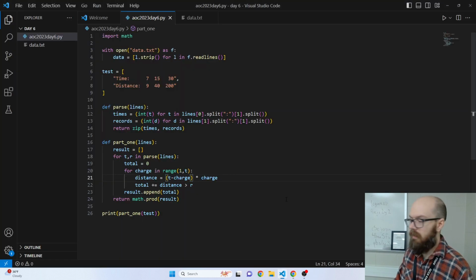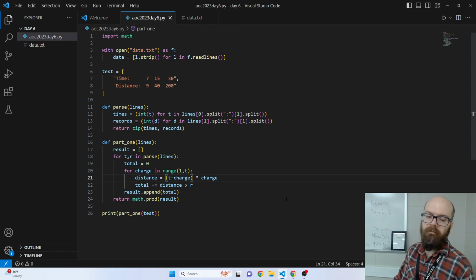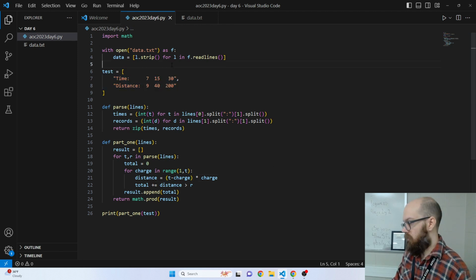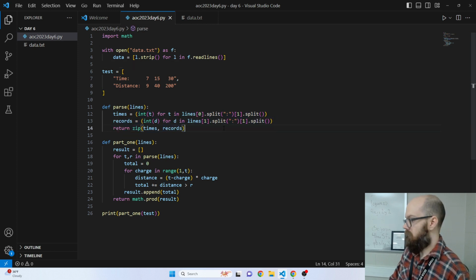So just like in the last video, I'm going to have part 1 ready, and then I'm going to do part 2 while explaining it. Luckily, the input is nice and small. We don't have a zillion lines, and parsing it is pretty simple.